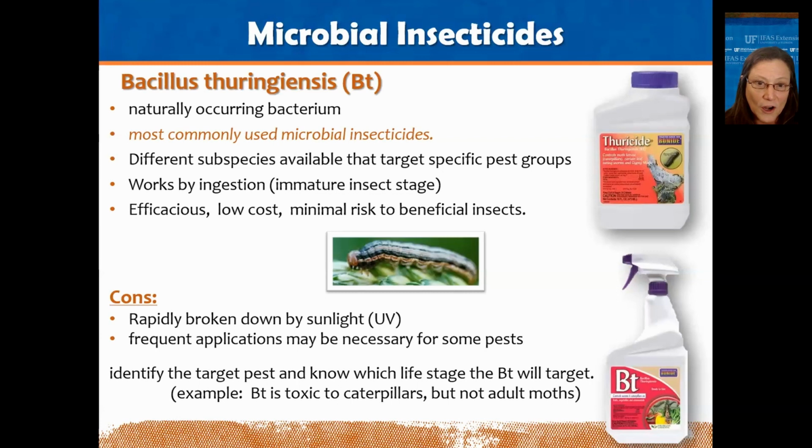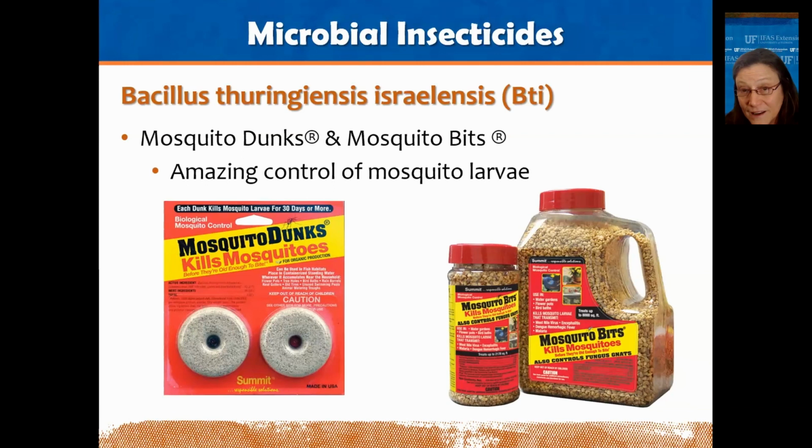Now, BTI, so Bacillus thuringiensis israeliensis, is used against mosquito larvae, but it also has activity against black fly larvae as well as fungus gnats. Research has shown that there's little to no activity against dragonfly naiads or the dragonfly larvae. This is a great thing since those are beneficial insects and they actually eat mosquito larvae. Now, they come in two different forms. They come in either mosquito dunks or mosquito bits.